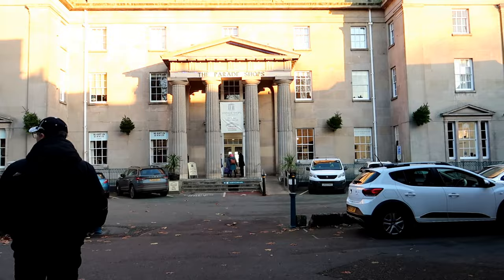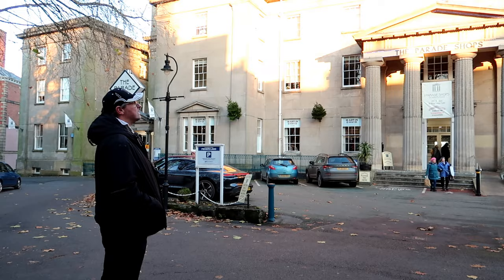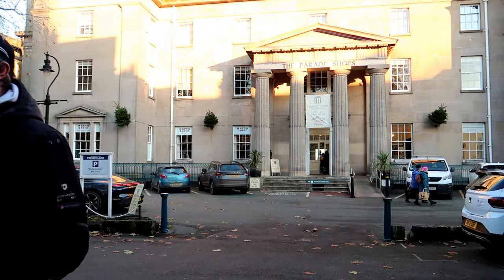So at the exchange as well, towards the end of the film, Scrooge meets the three men. Is it two or three men? I think it's three, innit? And says he will be giving a donation every year to the charity.